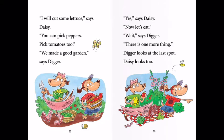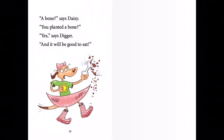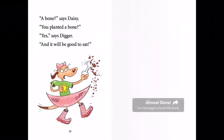"Wait," says Digger. "There is one more thing." Digger looks at the last spot. Daisy looks too. "Nothing is growing," says Daisy. "There is only dirt. What did you plant?" "A surprise," says Digger. "Dig it up." Daisy digs in the dirt. She pulls something out. "A bone," says Daisy. "You planted a bone?" "Yes," says Digger, "and it will be good to eat." The end.